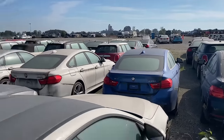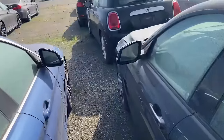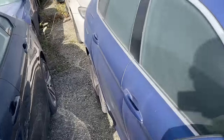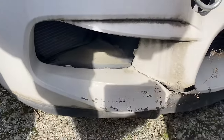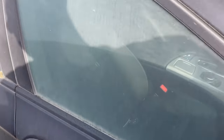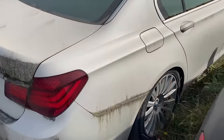There, 425, 438s. M cars up there. Oh, a bunch of 335s. Damage on the front valence, definitely. That one doesn't have the plastic, so that was probably someone who owned that one before. Sitting here a long time though. Another 750, slammed.